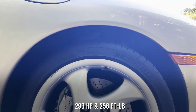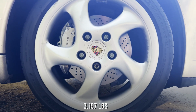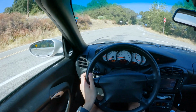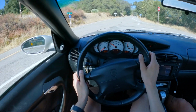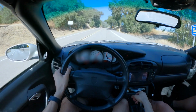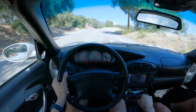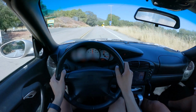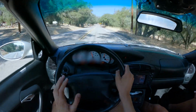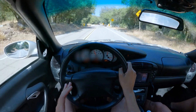As for horsepower and torque, coming out of the flat six, these are the numbers, and this is the car's weight. And with that out of the way, let's see how she drives. First impressions, the engine. The engine sounds, it's the traditional flat six howl that you know and love from all Porsche 911s.